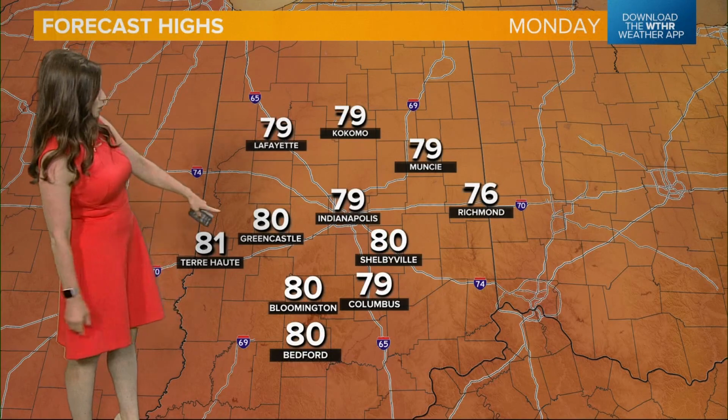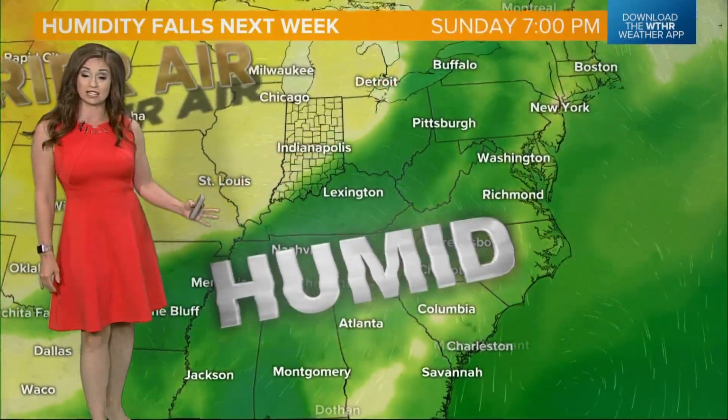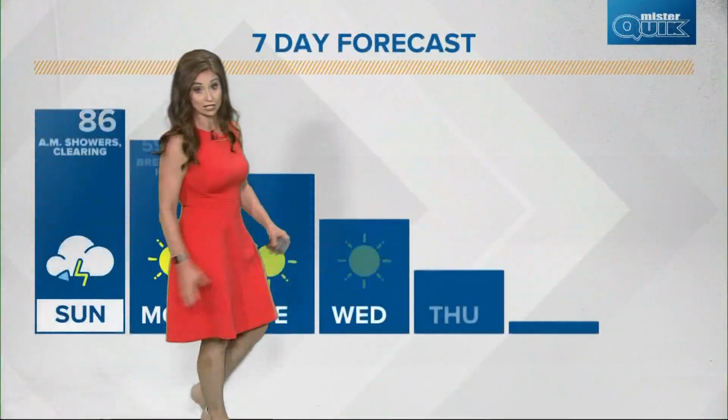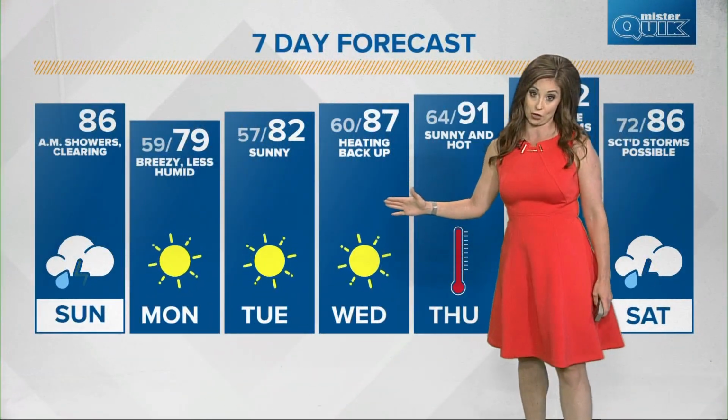79 for a high in Indy. We'll go 80 in Greencastle. Same deal over in Bloomington. This humidity is going to continue to settle to the south as that drier air takes back over. So over the next several days, going to feel pretty good as a quiet stretch of weather sets up. It will be a gradual warming trend through the week, though.